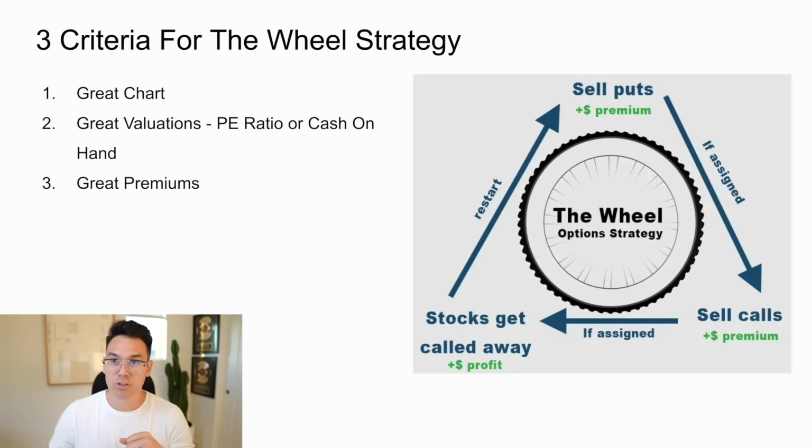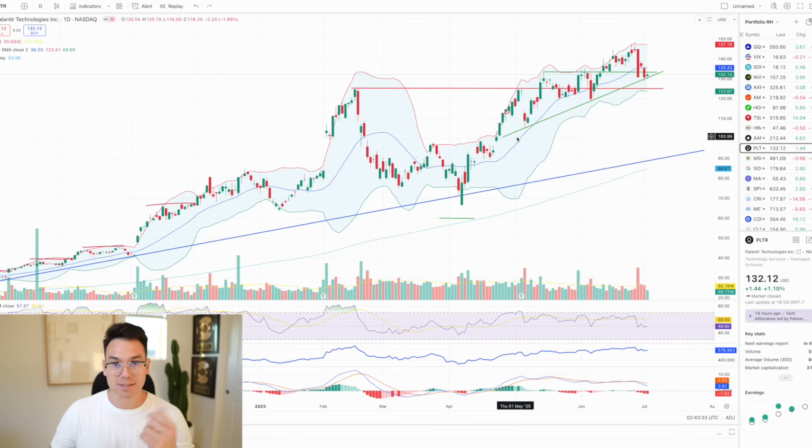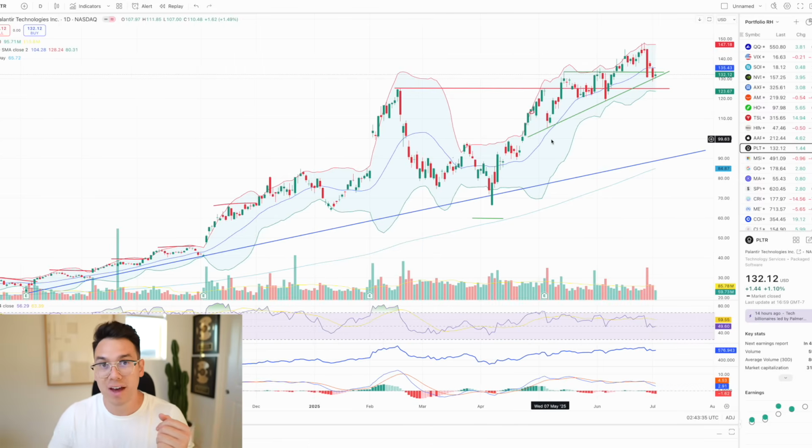So Palantir is a great stock to do that on, because as you could see, we had the 5th fastest stock market crash back in April of 2025. By the time you're watching this, it could be a long time from now, or a couple months from now. But as you see, Palantir came down, but then as the stock market recovered, we are trading at new all-time highs here on Palantir, and QQQ, the NASDAQ 100, just recently hit all-time highs.